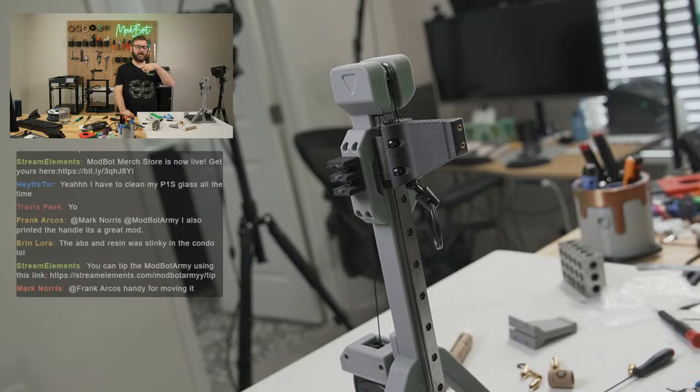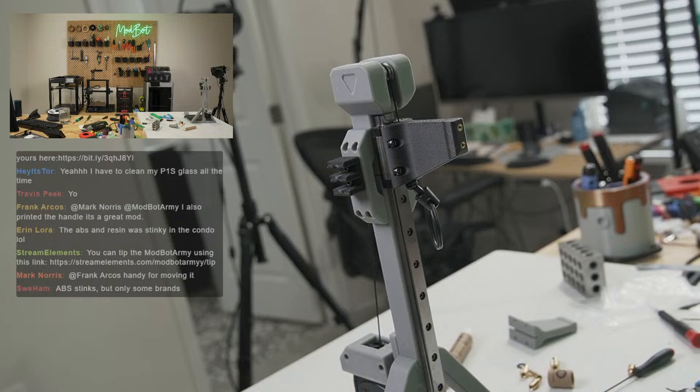I also printed the handle. It's a great mod. I could see a handle being useful. I don't know what to do about this. These last couple screws. This might be an M3x8. I think I just found one. Where's my KB? Oh, 3D. There we go.